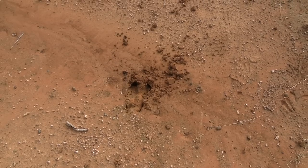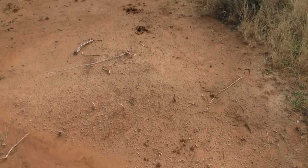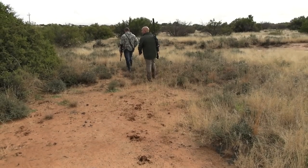So I just finished a long recovery, unsuccessful so far. We'll try to find him this afternoon, see if we can finish him off.